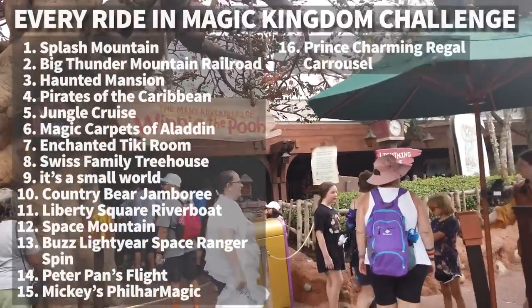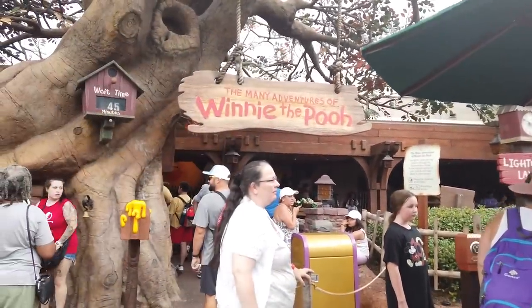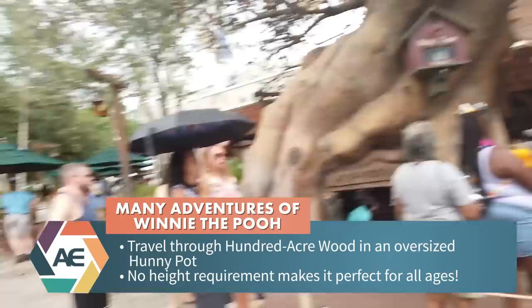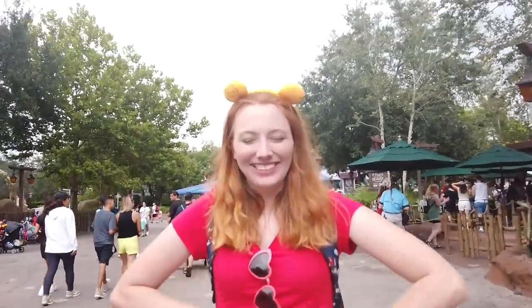Next on the list, in our next Lightning Lane, of course, is the Many Adventures of Winnie the Pooh. This one is a really gentle, slow-moving journey through the 100-acre woods. There's a little bit of rock and a little bit of rolling. I'm very excited, and Quincy is extra super excited. Do your best Winnie the Pooh impression right now. Go.